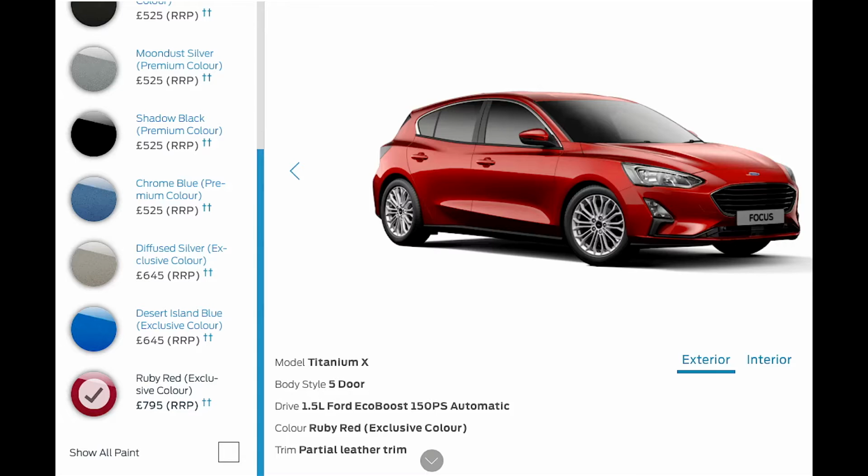Okay, so the options on the Focus. Now we're going to go through all the options on the Focus because it doesn't have as big an options list as the 3 Series. Well, less than 1 page. So metallic paint, it's always a good idea. You're not going to really lose out on that. Personal preference, but the metallic paint ranges in price from £250 to £795 on the Focus, depending on what colour you get. I certainly think £250 is probably worth it.